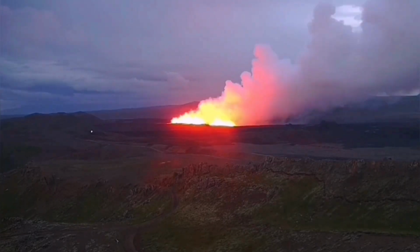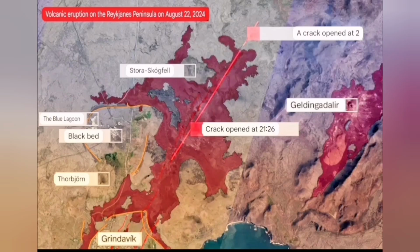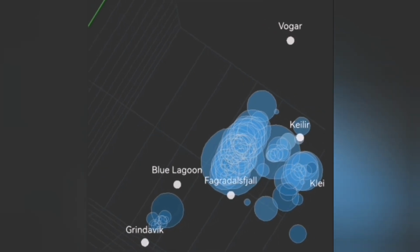And it was spreading in both directions like a butterfly. It first spread from the south and north. Then this part ceased activity, and we had a new fissure opened several hours later. That is the yellow arrow, which is now the one which is erupting.